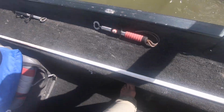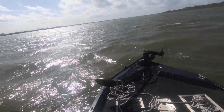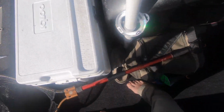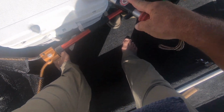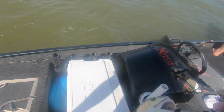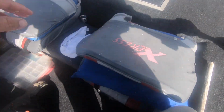You see your rod? Here. I had the net short. I wasn't ready for that. He felt like about a 16-inch fish when I was bringing him in. Guess what? You get a brother.